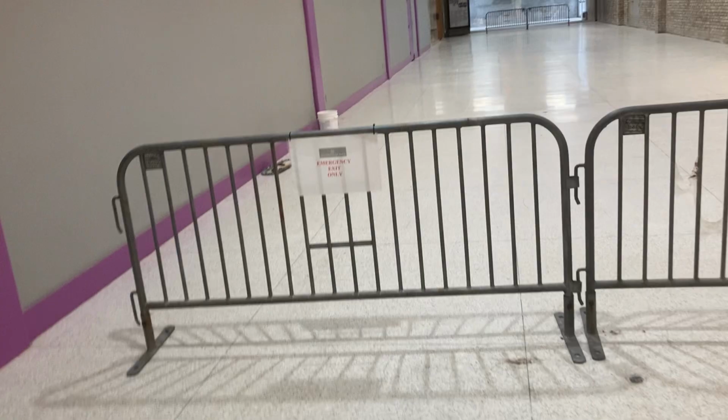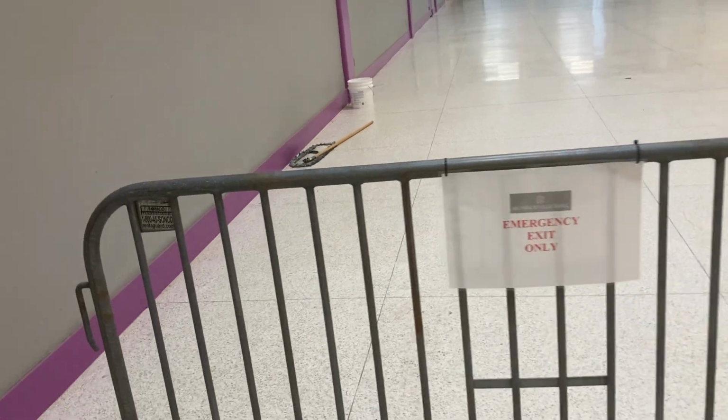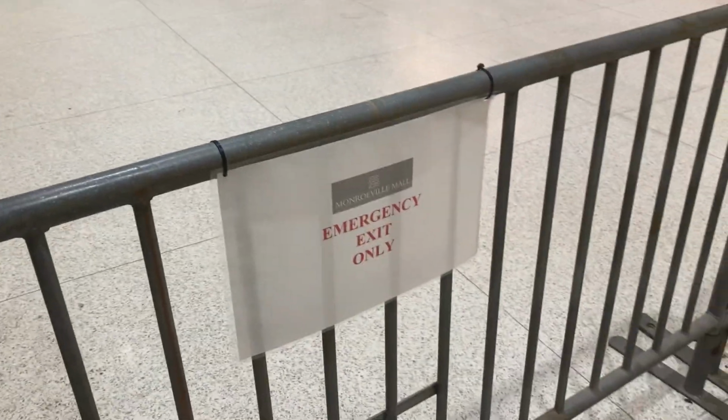But after COVID, you've got things like this. COVID's still around, but you've got things like this, where you've got emergency exit only. Got vacation stuff. You've got army recruitment. Signs of a mall not doing great. And I'm not saying that as an attack on this mall, because it's actually really cool architecturally.